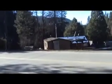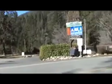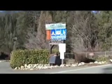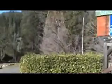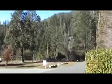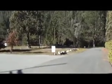Here's the main road of town, which I crossed to get to that little building over there, which is the post office. This is also a very nice campground. Here's the main street of town. River Rest, very nice place. James and I stayed there in our Airstream trailer before we actually moved into the barn.